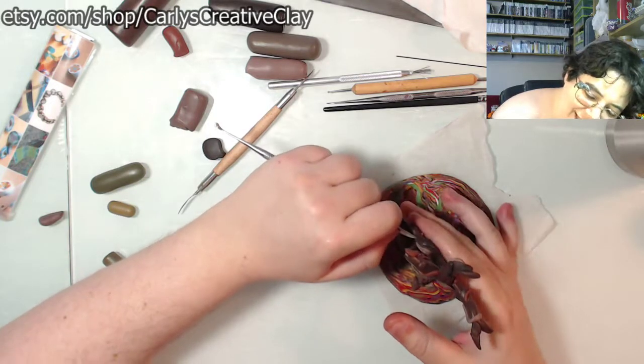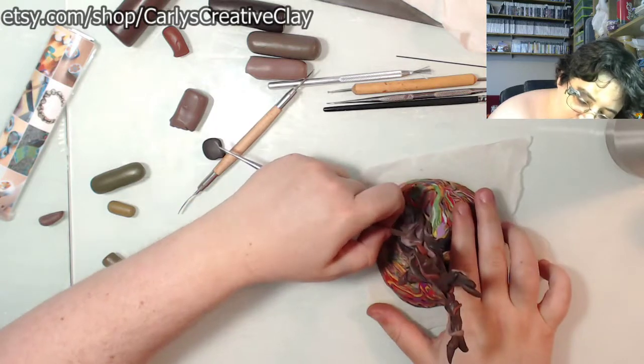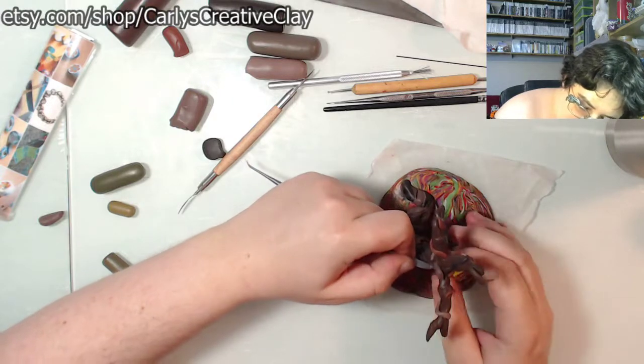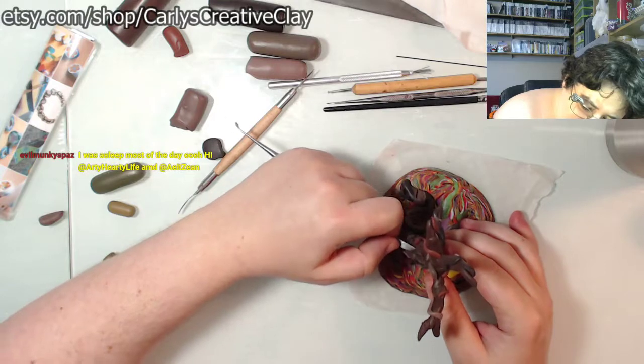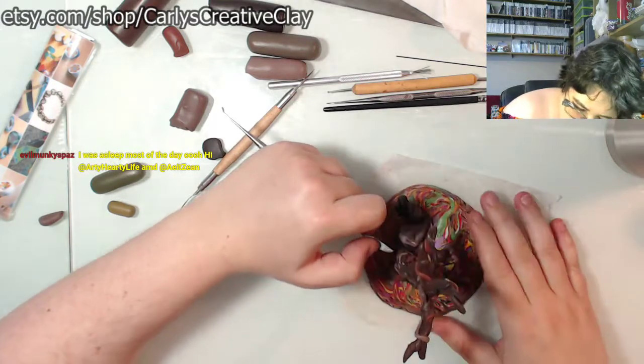But the interesting thing with this is your mind tells you what it expects to see in a tree like this. So so long as you're roughly there, you will find people will still like it.